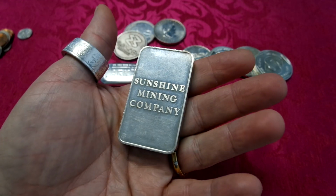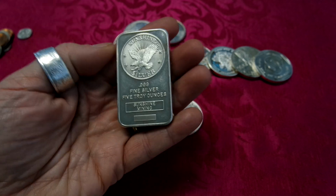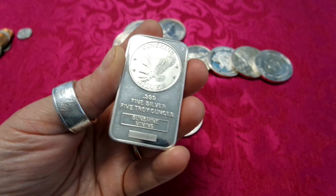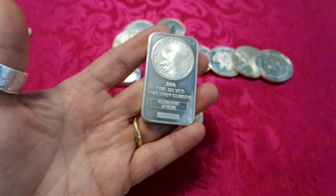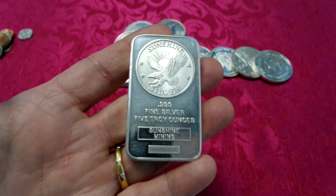I love this Sunshine Mining bar. I think it's really cool looking. 5-ounce bars are my new favorite. If I can get them for the same price as a 10, and sometimes you can, I'm going for the 5 every time.